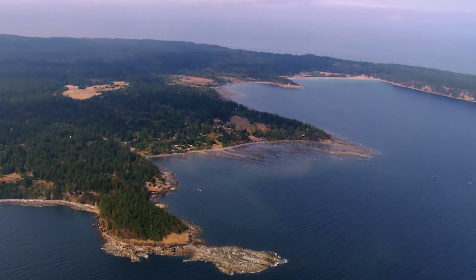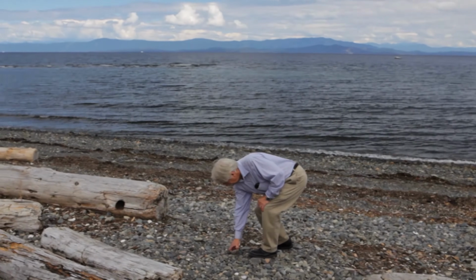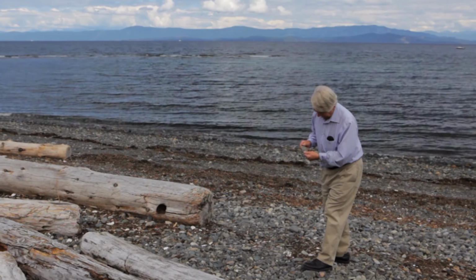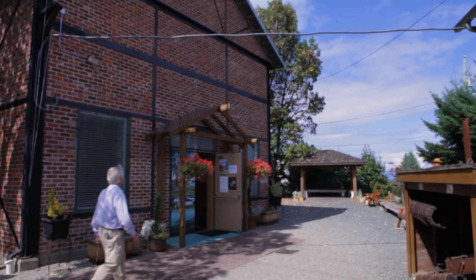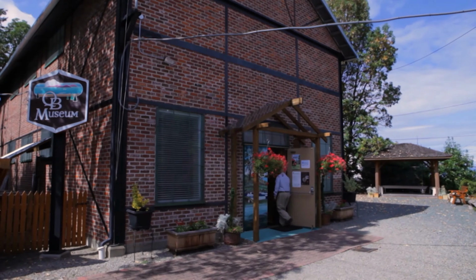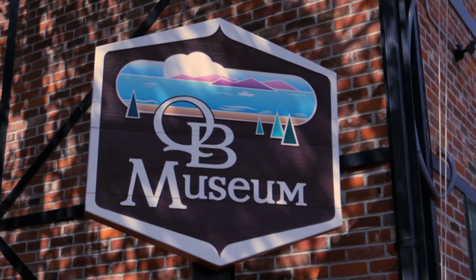I first learned about the fossils of Vancouver Island when I was at UBC studying paleontology. I started to build up a large collection of fossils from this area. After I accumulated quite a few thousand fossils, people started up a historical society museum here. Welcome to the Vancouver Island Paleontology Museum. This is a museum that's a collaboration between the Qualicum Beach Historical Society and the Vancouver Island Paleontology Museum.